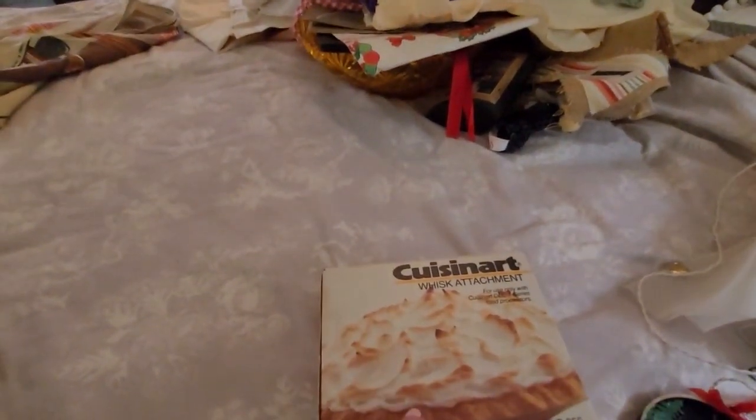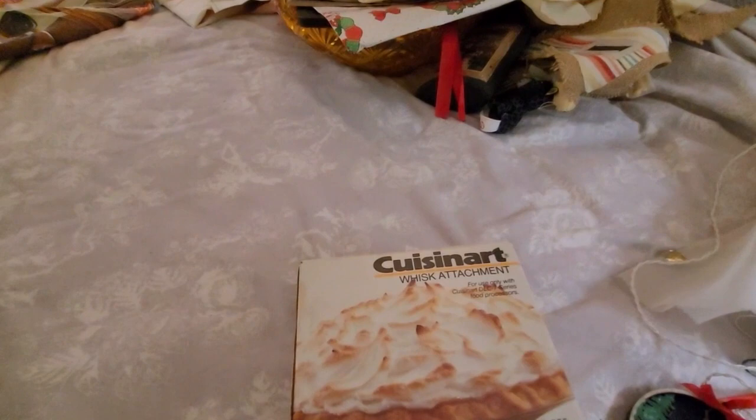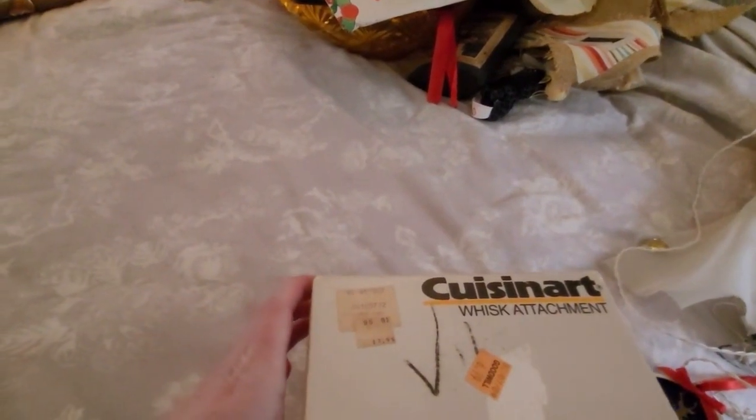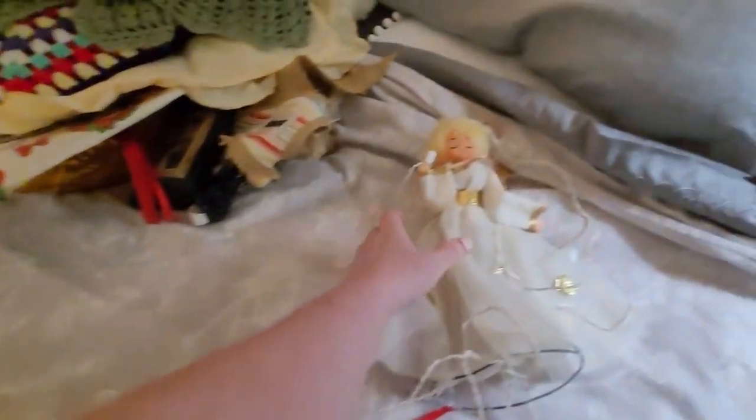We've got a whisk attachment for a Cuisinart. I had my husband look this up while we were in the store, and he's like, oh, you might be able to get $20 for it. So we're going to try it. Originally, at the Goodwill, they were wanting $6.99 and it didn't sell. Originally, it was $17.99.